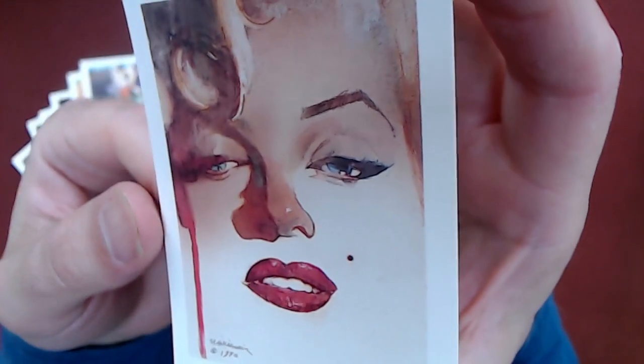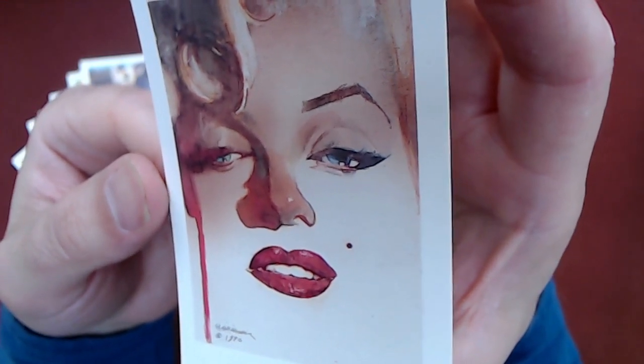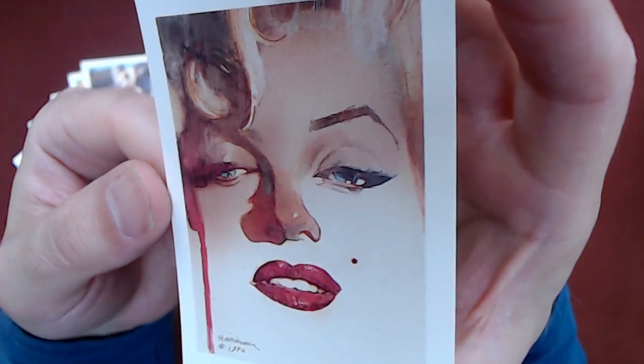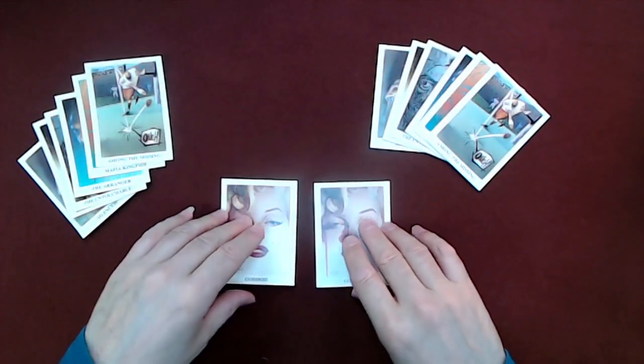Elder God has a definition for us. Polyamorous, a lover, especially the illicit partner of a married person. Marilyn Monroe. Would you like to be a fly on the wall?